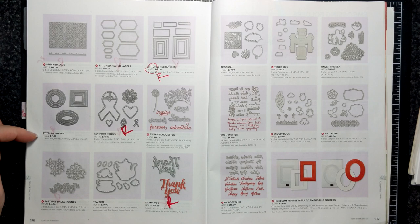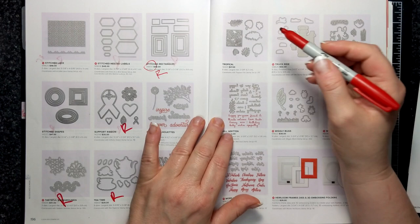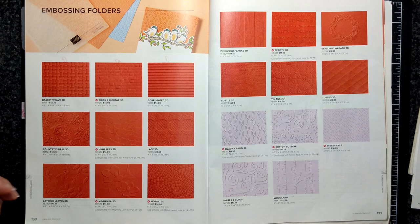So the Tasteful Backgrounds, retired. Tea Time. And then on 197, the Tropical dies here, Truck Ride, Wiggly Bugs, and Under the Sea. All of those are gone. And on 198, the Mosaic 3D embossing folder retires.